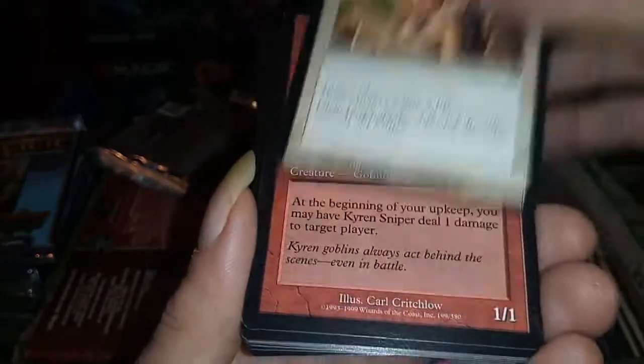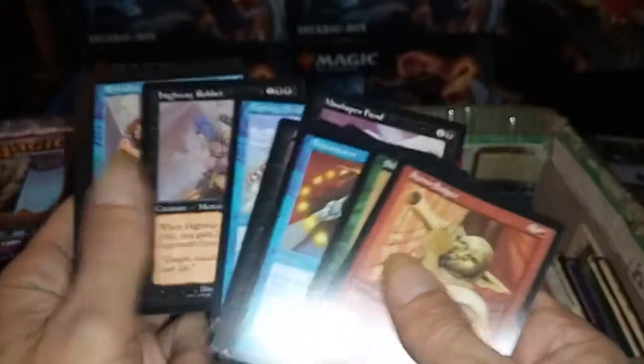I believe this was my first card. Yes, it was. So. Well, I got two of them? Wait a minute. I've got to look at something. Nope. This one. That was quick.